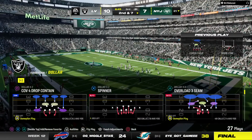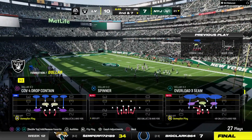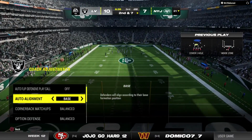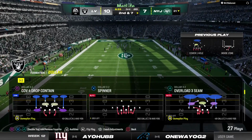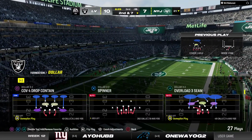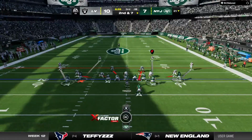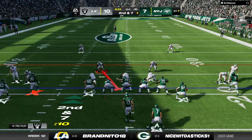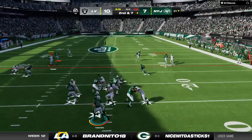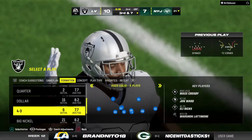Now, they got some time. The running game struggled in the first half. Opposition knows how to focus on defending the pass here. They've got to re-energize that ground game and maybe open things up for a comeback here in this half. Second and 7. Back to throw. Valentine. And that is going to be incomplete as he led him a bit too much.